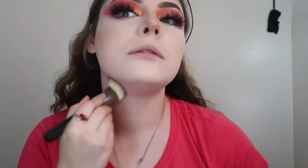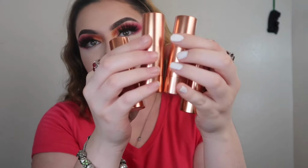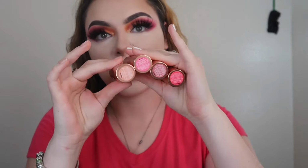I actually went ahead and I did my foundation, my concealer, and my cream contour because I figured, you know, let's not waste any time. So I actually did pick up all 4 of the cream to powder sticks. I think I'm gonna go in with 2 of them. Okay. I'm excited.